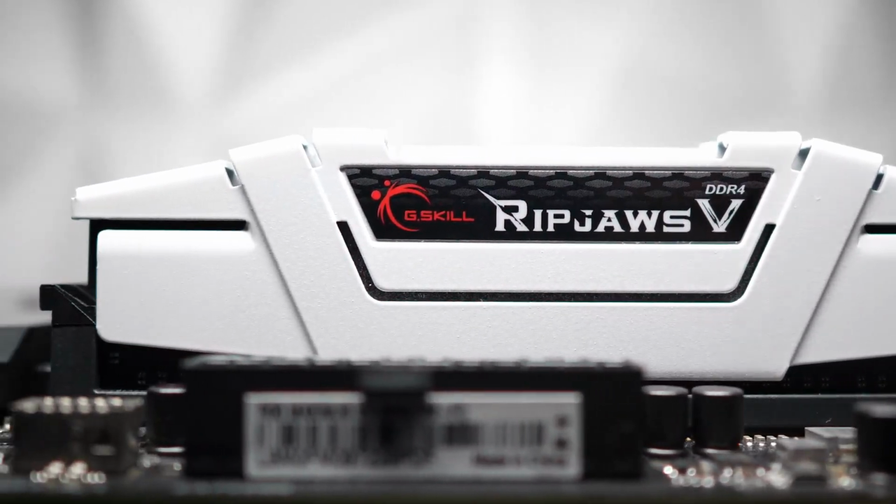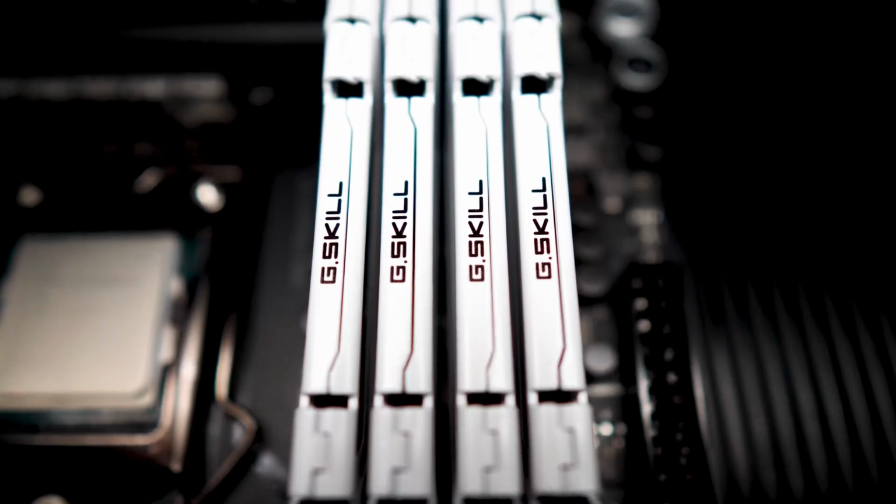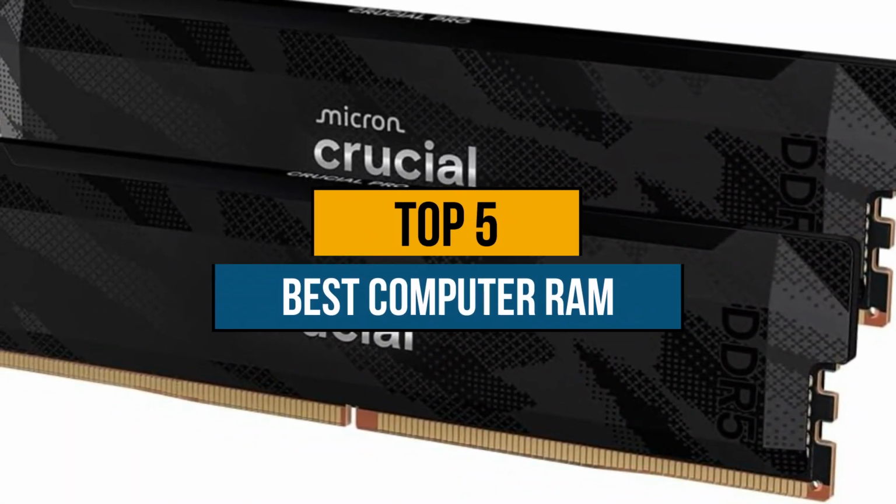RAM provides fast, temporary memory for smooth multitasking, quick processing, and efficient computer performance. Today's video is about the top 5 best computer RAM that are available in the market.